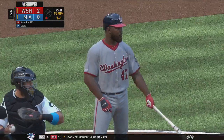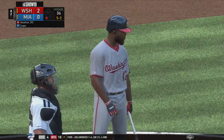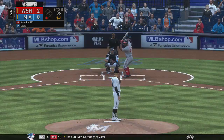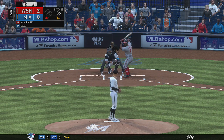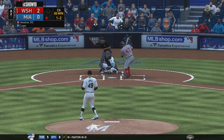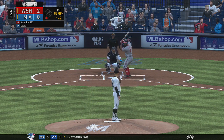A ball and a strike. That pitch up in the zone called the strike, and that's a tough pitch for a batter to hit, though, that fastball that's high in the zone. In for a strike, and he jumps ahead 1-2 now.